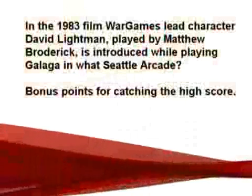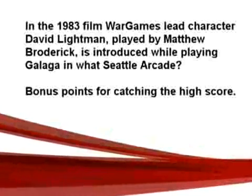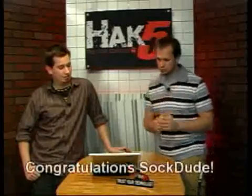Okay, so it's time for trivia. The last trivia question asked was in 1983. In the 1983 film War Games, lead character David Lightman, played by Matthew Broderick, is introduced while playing Galaga in what Seattle arcade? And there were bonus points for catching the high score. The answer is Twenty Grand Palace was the arcade, and the high score was 58,260, which was correctly answered by Shock Dude.